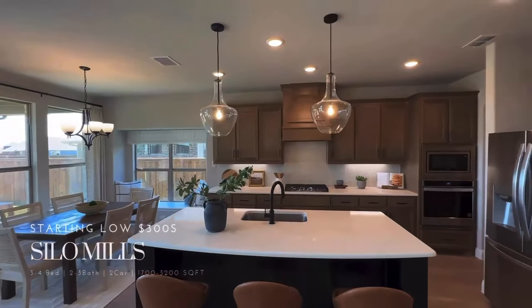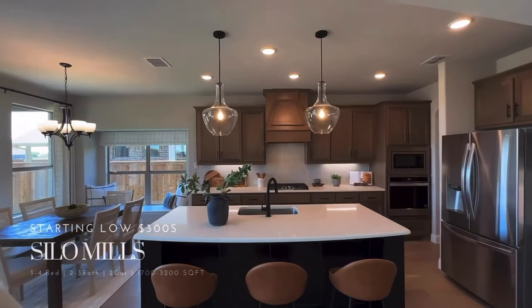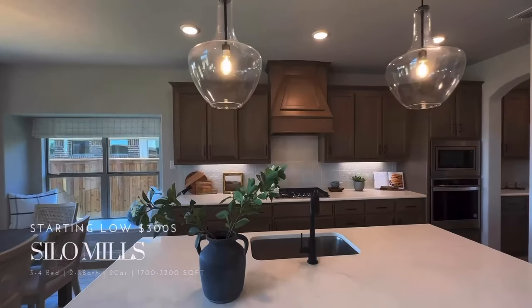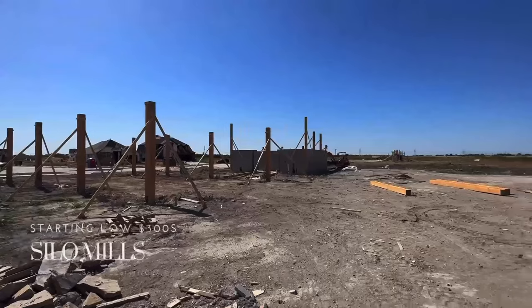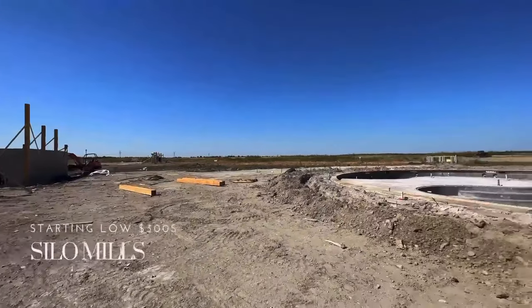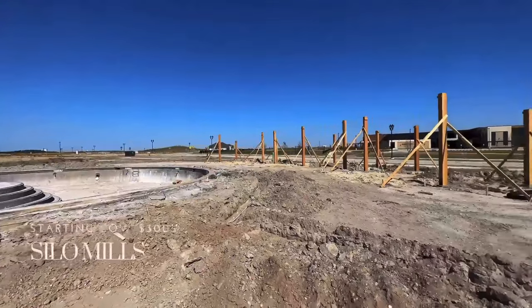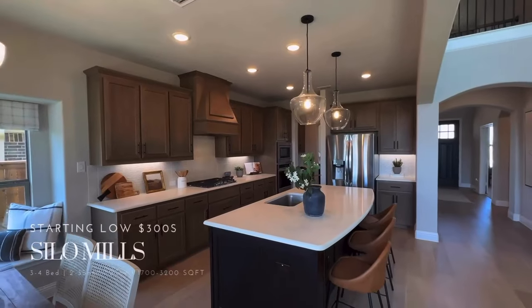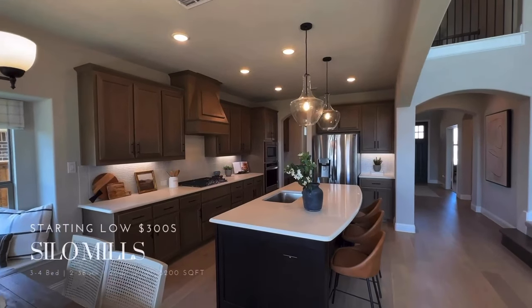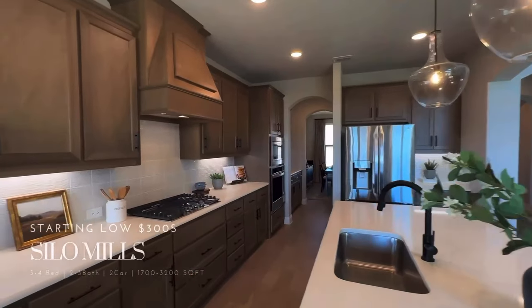Silo Mills is a breathtaking 840-acre master plan community located in the heart of Joshua, Texas. Immerse yourself in luxury as you indulge in the resort-style swimming and entertainment amenities. Explore the delightful parks and playgrounds Silo Mills has to offer. It's a place to call home, a lifestyle that caters to your every need.